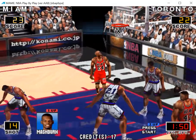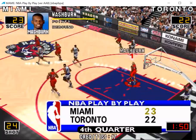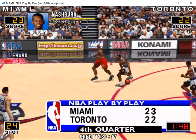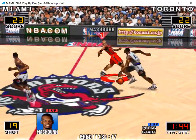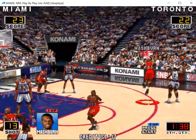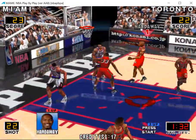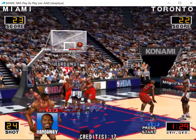In the paint, what a dunk. Take a look at that play from another angle. Now, let's get back to the game. Heat lead the Raptors. McGrady. Rebound. And look at the shot opportunity.